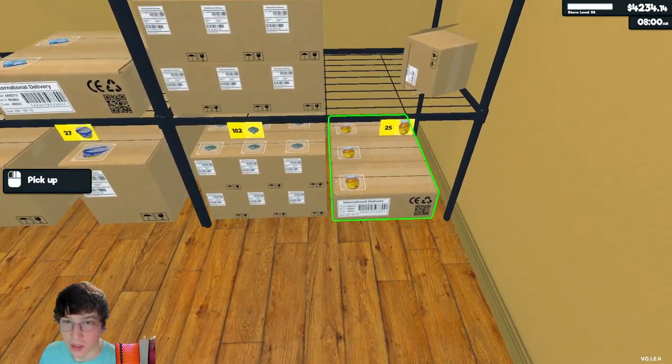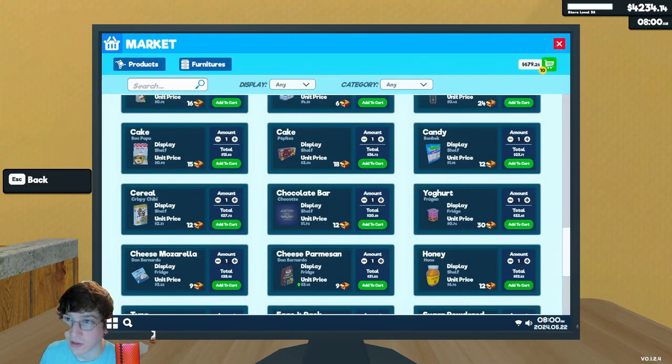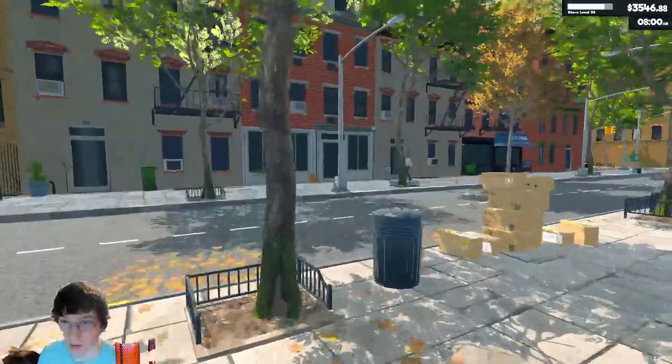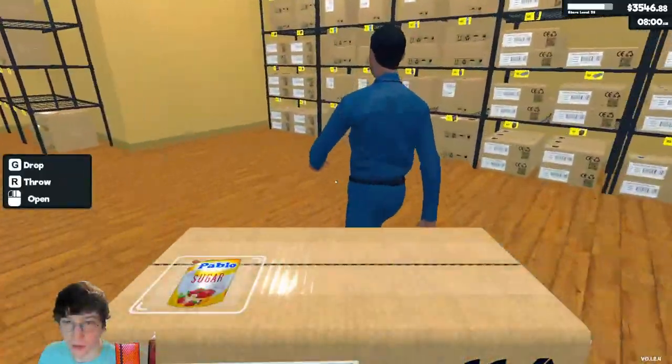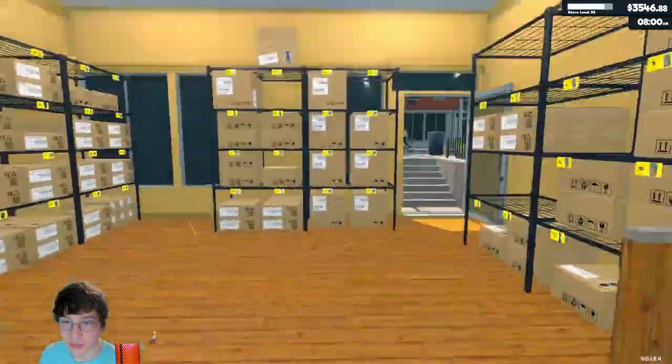So I'll take a look at this honey. I need 3 more of those. So then that would be a perfect 10. I'll order that while my guys are still stocking. I'll fill up the shelves.